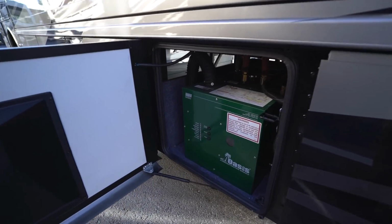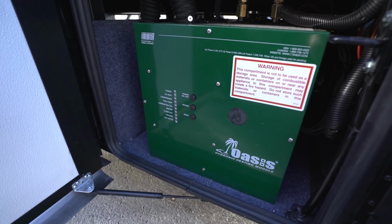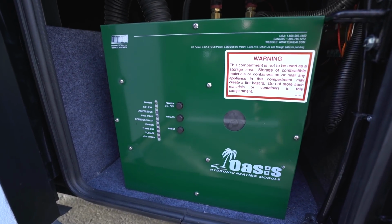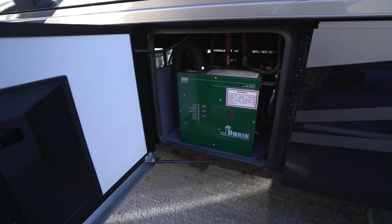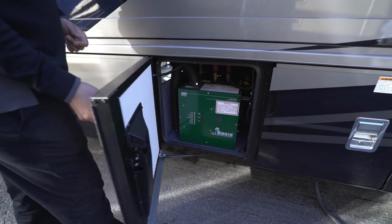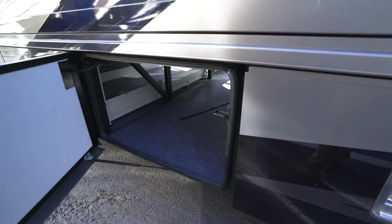Moving up one further, we get into the Oasis hydronic heating system. So if it's above 40 degrees, your heat pumps on your ACs will keep the coach fairly warm. Of course, that is electric heat. In the event it drops down below that, that is when this one kicks in, using diesel to heat up the coach. Hydronic heat is very comfortable. This also doubles as your water heater too, giving you fully on-demand hot water.